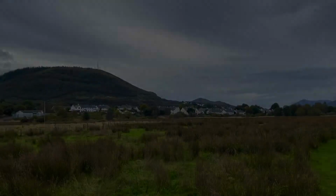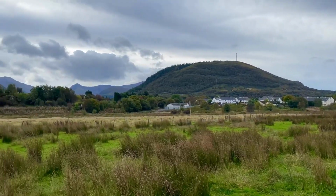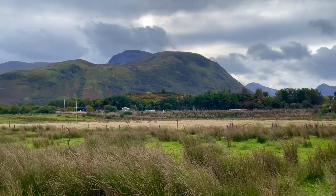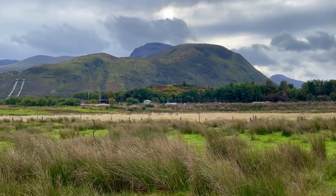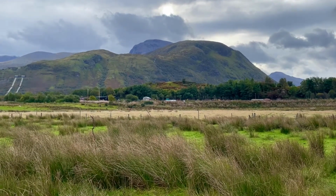Well, we're on the trail and we're saying goodbye to Fort William, and to my left here is Ben Nevis. This is the highest mountain in the UK, and you rarely ever see the top because it's normally covered in cloud cover.